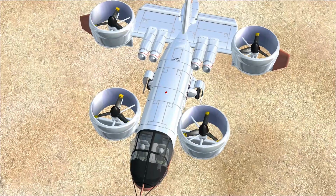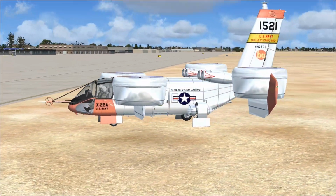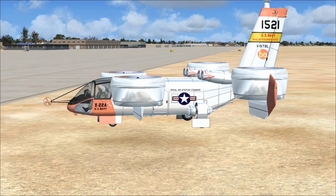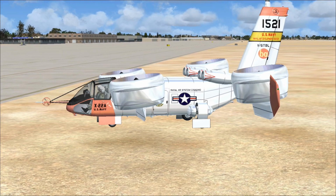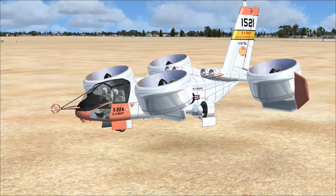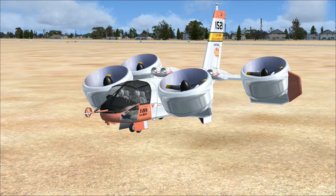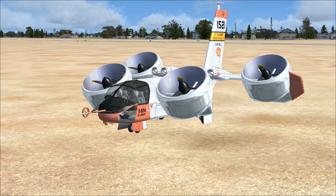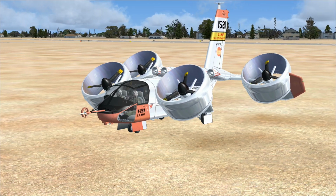Very interesting aircraft. Very interesting flight mechanic as well. By the way, in case you didn't guess, the fans are completely controlled by the flaps. That's completely managed by the flaps. It works, and that's pretty darn cool that it actually works. A lot of these kind of planes don't seem to do that in Flight Simulator X. So it works pretty well. I didn't crash it. I mean, that's a thing.